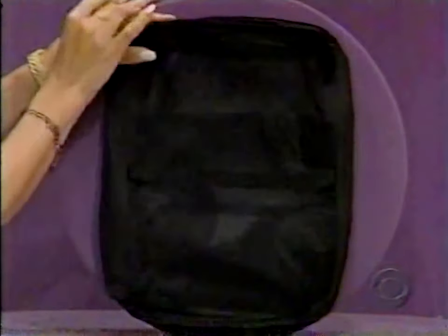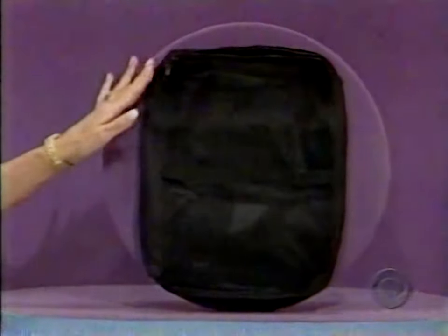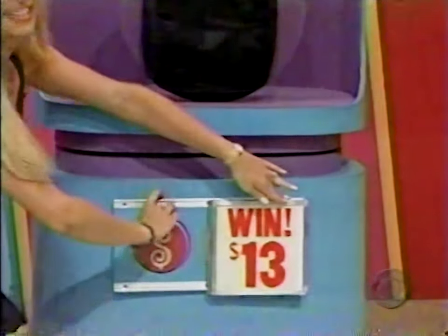Prize number three, keep your bags organized and help prevent wrinkles with this packing cube. Covered with mesh cloth so you can see what you pack. This cube can hold several folded shirts and pants. Is it the one or is it the nine? You go with the one, Bob. Number one, right. Three wins in a row.